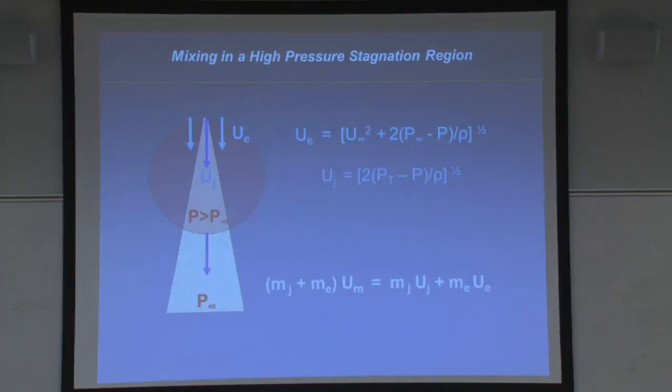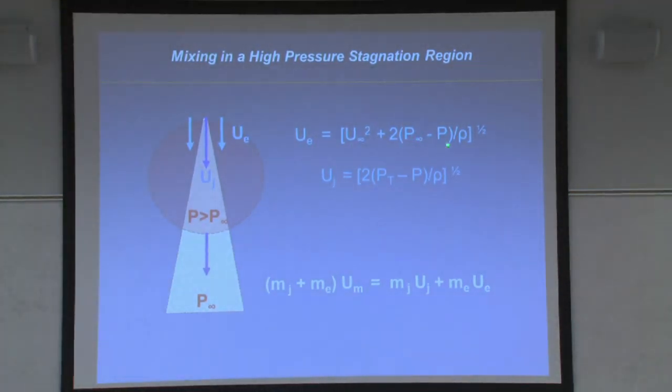So here's the entrained flow in the axial component. Here's the jet flow. And the entrained flow is U infinity times the pressure difference between P infinity and the high pressure region in the jet. And the jet velocity exhausts from the total pressure to the local high pressure outside the nozzle. The two streams then mix and momentum is conserved. So the mixed flow velocity after mixing is given by this sum of the momentums in the previous unmixed flows.